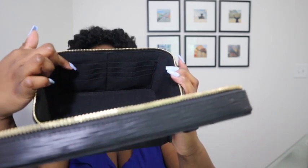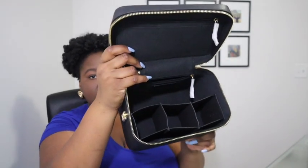Here you have multiple card slots. You can keep your money in the zipper part here, and you can keep your cards, license, anything like that down here. Doesn't have a billfold. So that's why I was saying you can put dollars and change in this part or even up here. So it fits in there quite nicely.